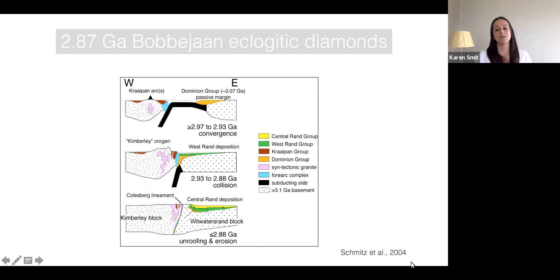And here is a schematic from Schmitz from 2004. So this has been well established. Hopefully the diamond ages from Bobbejaan aren't really controversial, and they really just confirm a tectonic model that has been previously established. Here is the model where he shows that there has been subduction below the Kimberley block, and there was arc magmatism, and where the Colesberg lineament then records the suture zone of this collision.